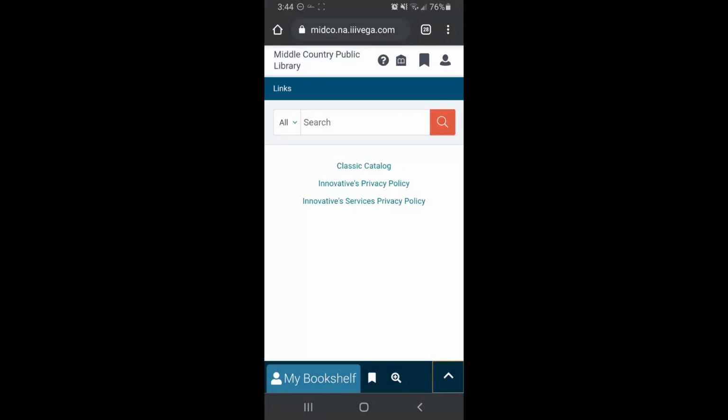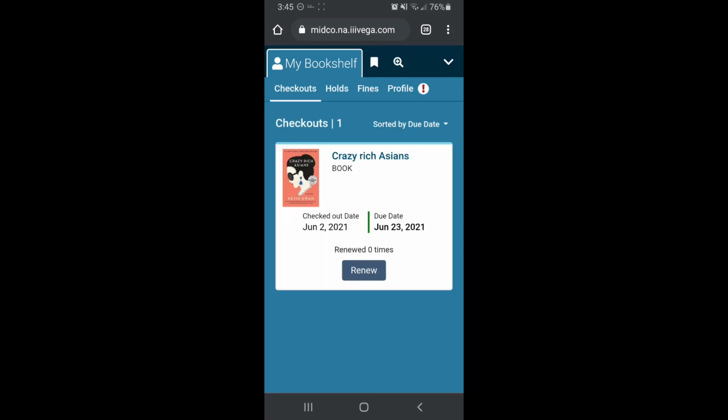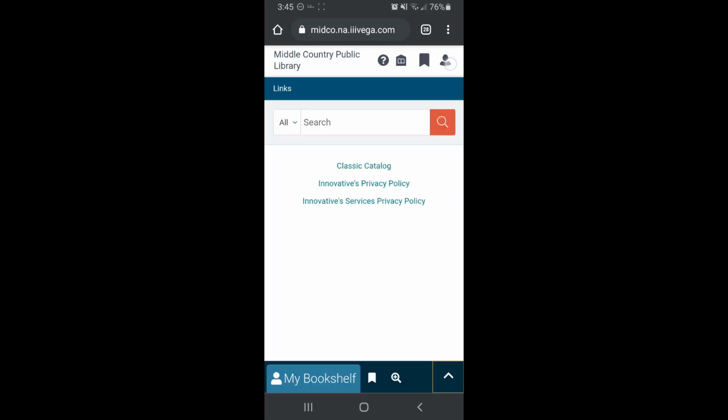Another great feature of this new catalog is that it's mobile-friendly, meaning you can access it on your smartphone and tablet, and it'll be fully functional for you. You can use the search bar here and very quickly change what you're looking for, and you can also access the icons in the top right corner, including library information, your bookmarks, and your account. And if you go down to the very bottom of your screen, you have your bookshelf right there. So everything you see on a laptop or desktop, you'll be able to see on the mobile version of this website.